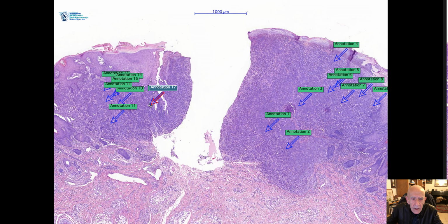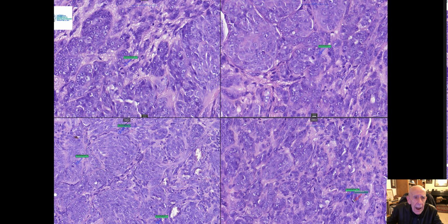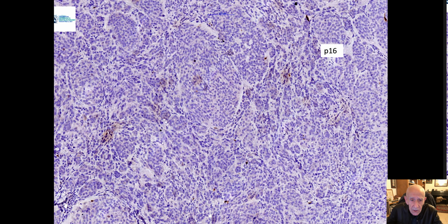And there are all the mitoses, and there's a close-up view just showing you the mitoses to better advantage. And this is P16, which was entirely lost throughout the tumor. So that was a P16 or 9P21 homozygous deletion that resulted in lymph node metastases. I don't have any follow-up information.